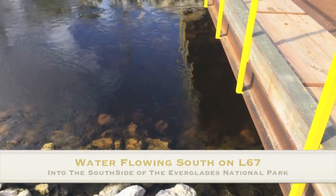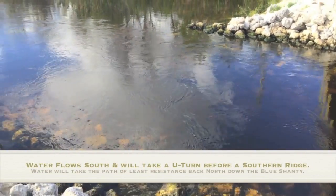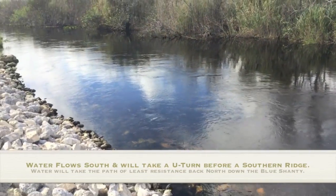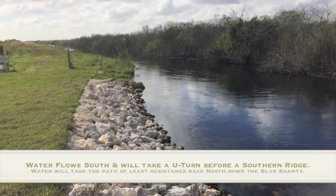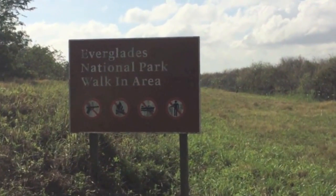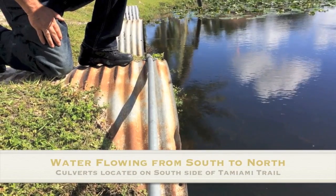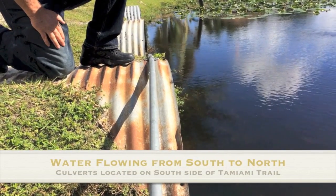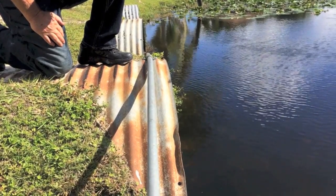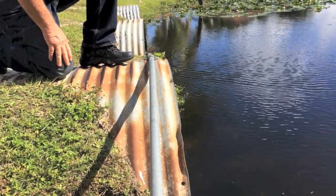The problem is it is making a U-turn and finding the path of least resistance due to sawgrass and a southern ridge. It is making a U-turn and flowing north instead of south, the opposite of what it's supposed to do. As the water flows north, it travels through these pipes, culverts that flow into the Tamiami Trail Canal. This area is the center of the 2.6 mile proposed bridge.